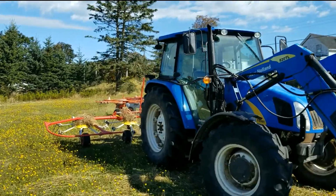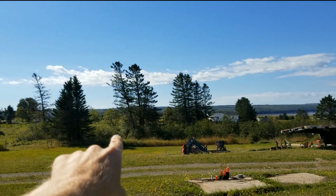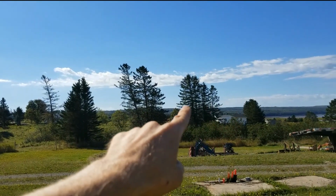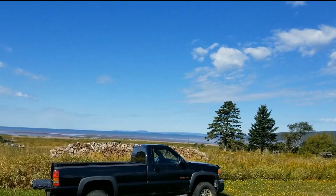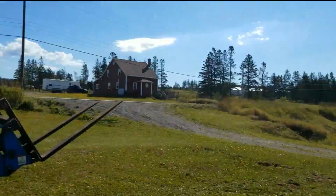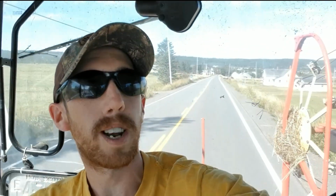Anyways, we're back to hay. So we're going way up, up the top of this mountain. The field I'm going to is way up there. But anyways, we're down here, we're getting hooked up, and we're going. Alright guys, we're just coming up through the bay here right now. We're headed up to the top of the hill.